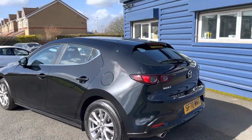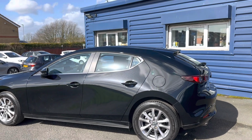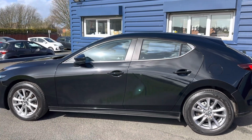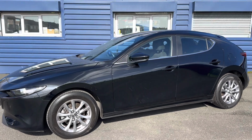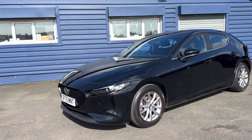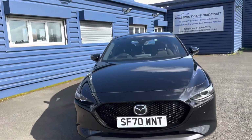It's got full Mazda service history. It was last serviced in November 2022. 19,683 miles. The car does come with two keys. The MOT that's sitting on it now runs out in October 23 and it's one owner from new. Part exchanges are welcome, finance options are available on this car.